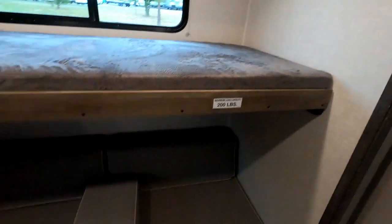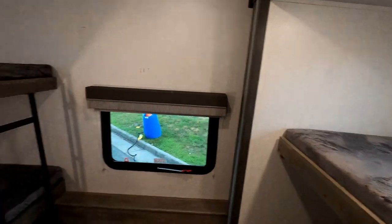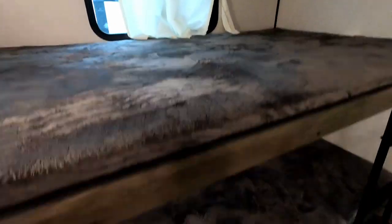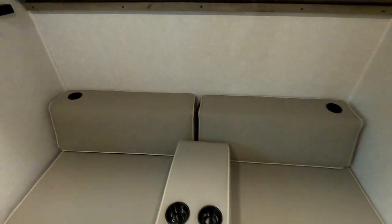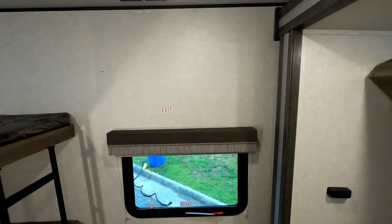The bunk room. So double bed down here, enough sleeping for two. Single. Here we have a double bunk for two little kids. This one will flip up, so it's got some seating. Hook up for a TV.